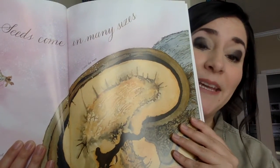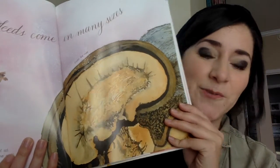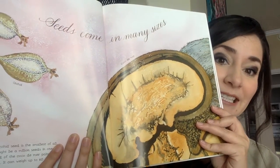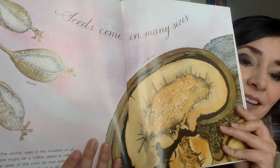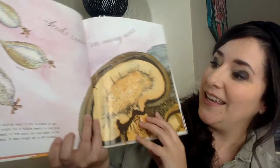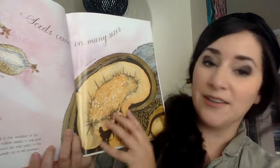Seeds come in many sizes. Now, I can already tell, I think, we'll check and make sure that this is what this page is all about. The main idea is that seeds come in many sizes. I see orchid. I had no idea orchid seeds look like that. And this one, Coco de Mer.